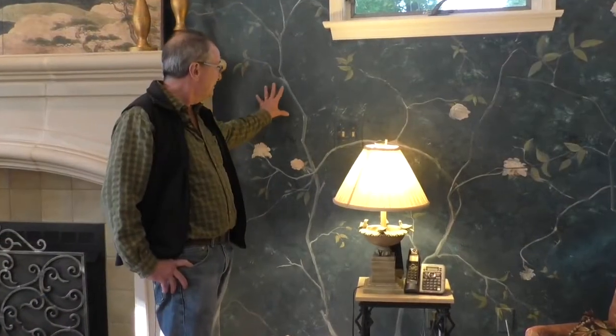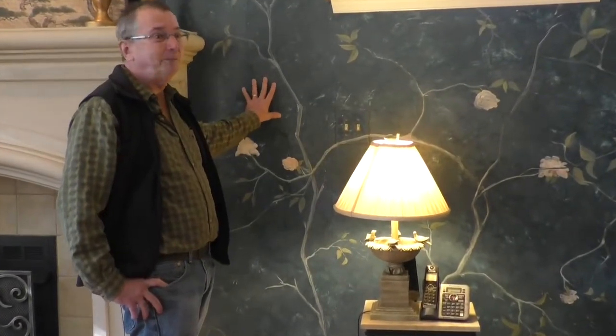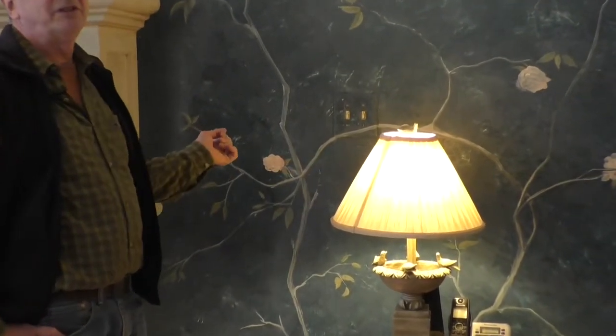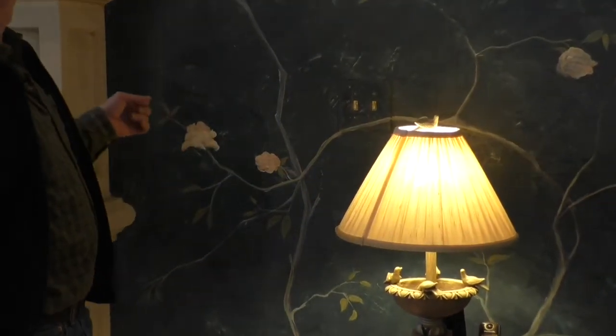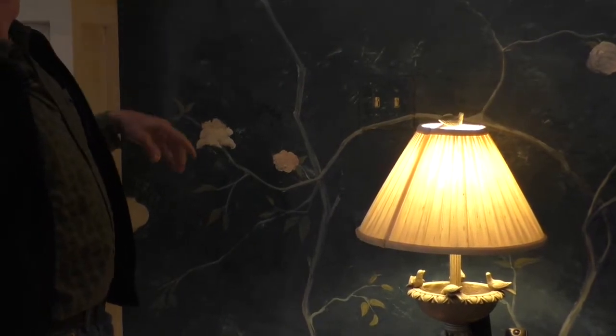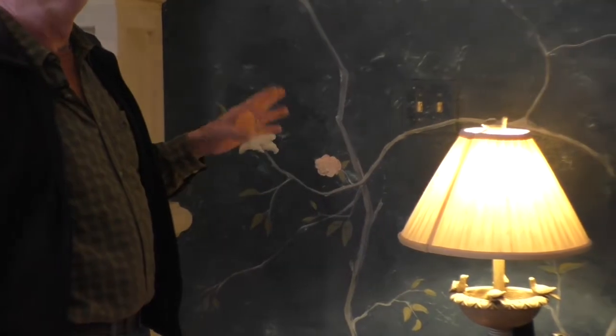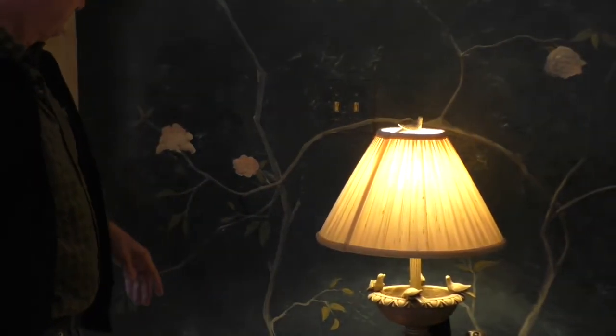This job here is Venetian plaster, and all the chinoiserie was painted also using Venetian plaster. It's a high gloss finish and then waxed, and it's one of my favorite ones. I just love this one.